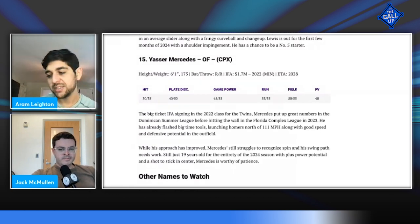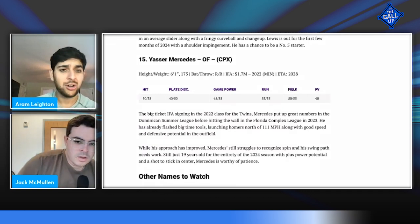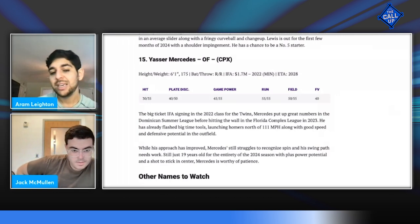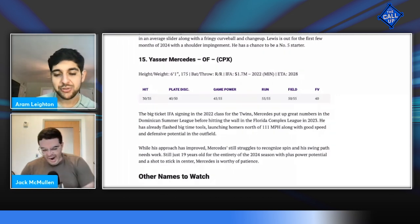He's made those improvements in terms of his approach. I think that's been the big jump for him as he's been lighting up the complex so far. He's already hit a home run over 111 miles an hour to dead center for a 19-year-old. That's pretty crazy. So, I mean, if he can stick in center, even if the hit tool is below average, the plate discipline continues to trend towards average.